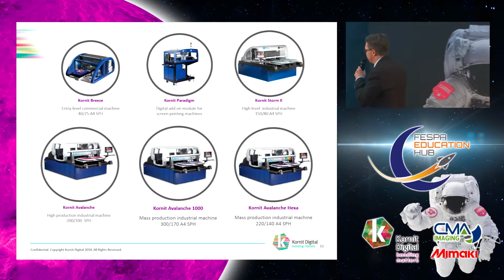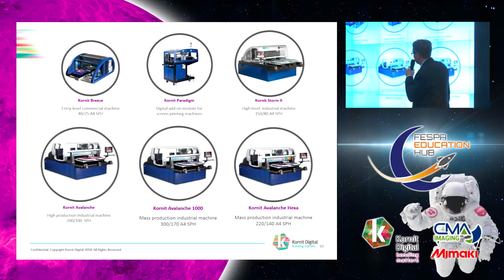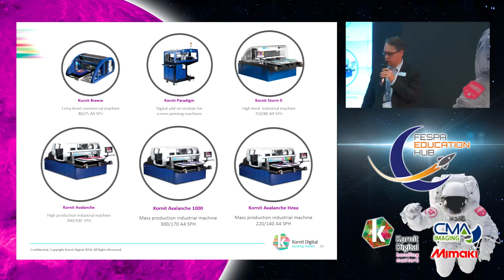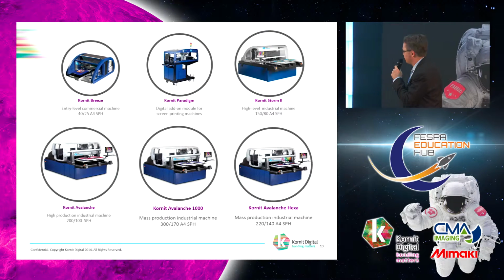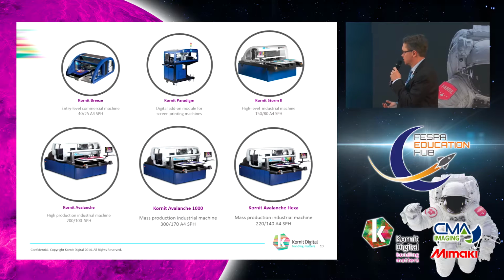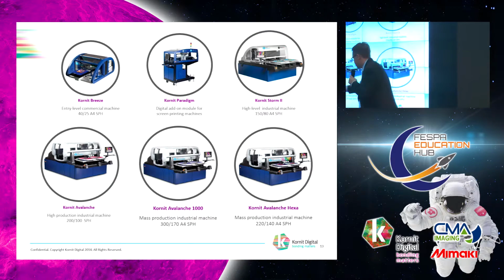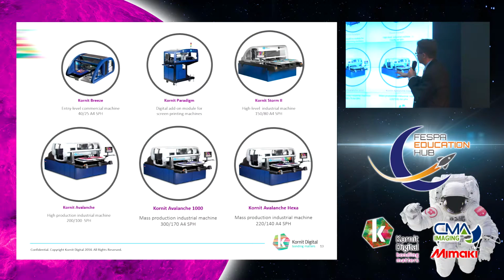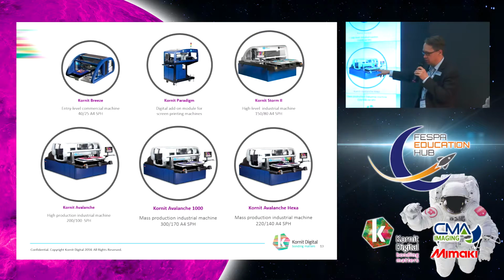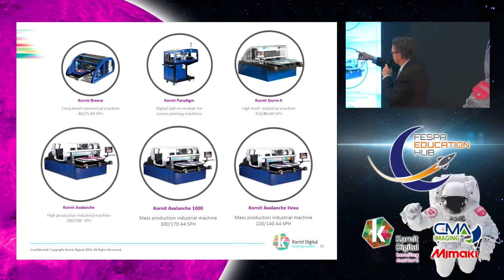Just to give you a few examples, the Kornit Breeze, that's our entry-level model. Prints up to 40 white shirts per hour. It's a compact system. It's still very robust. It's designed for 24/7 use. But this is a good entry-level solution, let's say, for the ones that want to get started. The Storm, the Avalanches are already industrial solutions. You will see that they have a double printing palette in order to increase the productivity. The Breeze has only one.